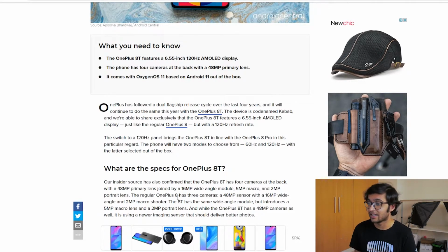This article actually compares these camera setups to the OnePlus 8 as well, which had a 48 megapixel primary sensor, a 16 megapixel ultra wide, and a 2 megapixel macro shooter. So from the 8, you're seeing an upgrade in terms of macros. Gonna get better quality pictures.